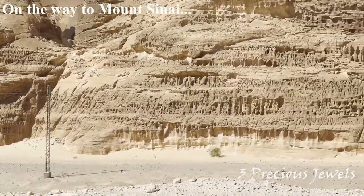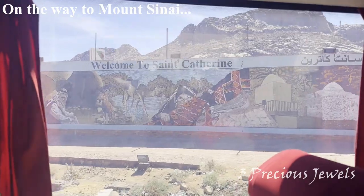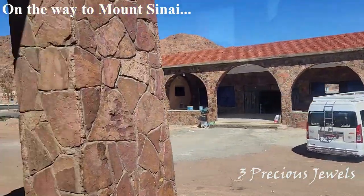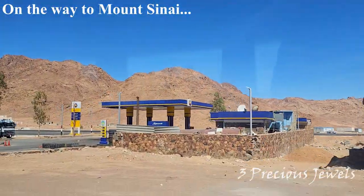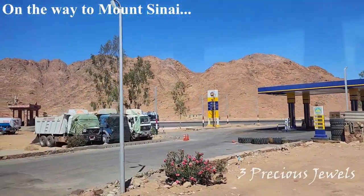So after traveling for quite long, we reached Catherine Town. So here will be another check post. Then after that, we'll go towards the Mount Sinai St. Catherine Monastery, the very place where we'll see the burning bush and the well where Prophet Moses met his to-be future wife, Sephora.